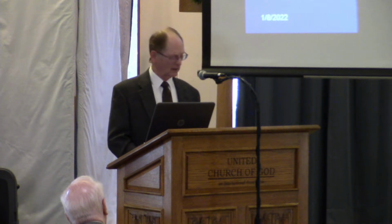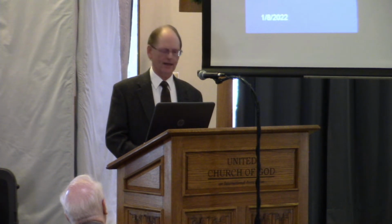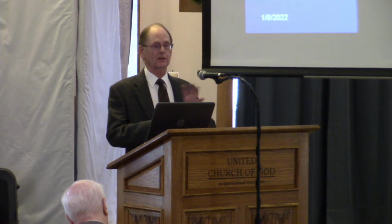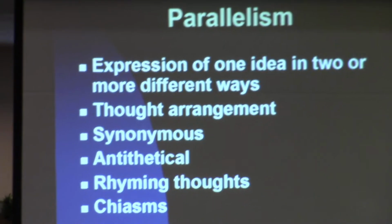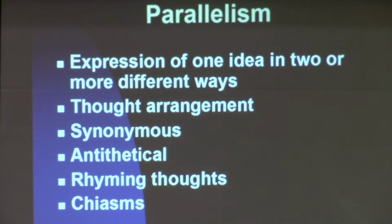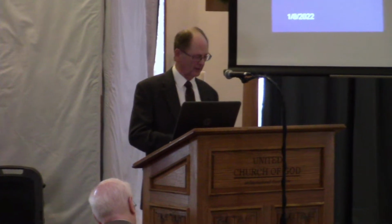One other type of parallelism, which I find hard to say, that I want to cover is the chiasm. But parallelism, as I've defined it, doesn't really stop with the two types, the synonymous and the antithetical. There are more types of poetic devices used. I'm just covering those two and the chiasm today. So I would encourage you to go look them up. There are plenty of references available on the internet. So let's talk about chiasms for a minute.